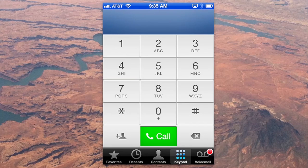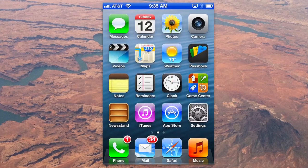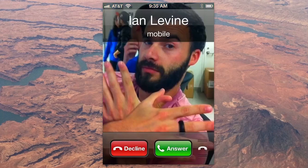Now, one of the cool new features is that if somebody's actually calling you, and I'm going to go ahead and hit my home button for this one, you have the option now of ignoring a call, of sending a call right to voicemail, and that is done by sliding up on the phone icon in the bottom right.